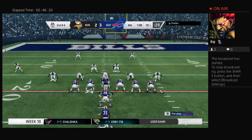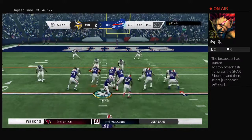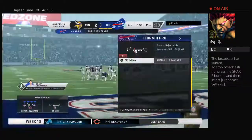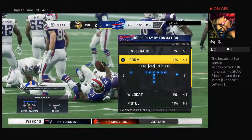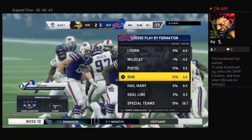And now they face a second and 6 after the penalty. They stay on the ground. Again, it's Harris. And he was able to shed the tackle, but the reserves come in for the stop. It's a 5-yard gain, but they'll still be a yard short here with third down now looming. Brings up third and 1.